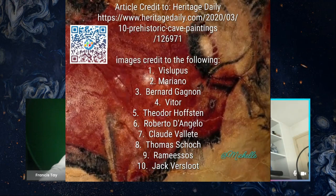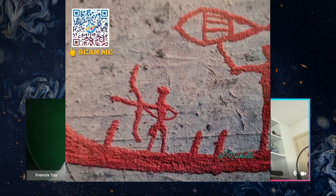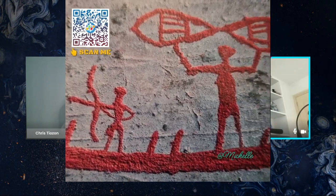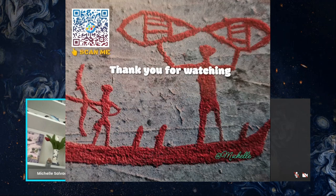I'm going to share carvings on the stones in Alta, North Norway, where I have been. These are carved on wide surface stones in a national park, and there are other figures carved on the stone, showing us their way of hunting or fishing. You see they were in a boat, and the person is holding the tools to fish, and then there is one guy with a bow and arrow, probably looking out for enemies so they can get some food.